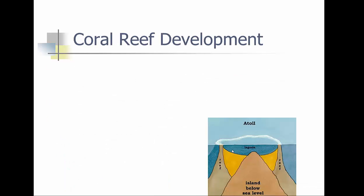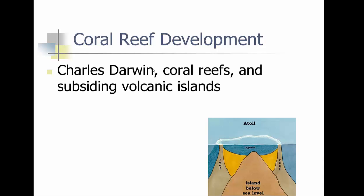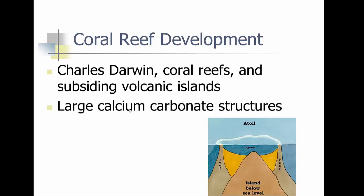Coral reef development. Charles Darwin came up with this life cycle of coral reefs, and it depends on a subsiding volcanic island. So you put up a volcanic island, and it subsides or erodes through time. A coral reef is made of large calcium carbonate structures. They need warm water, 75-ish to maybe 85 degrees, no hotter, no colder than that. They need shallow water because they need sunlight, and they need relatively clear water because of sunlight.